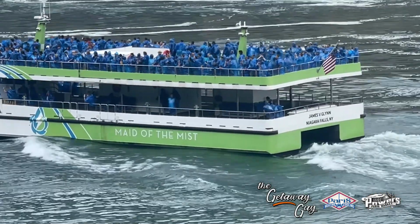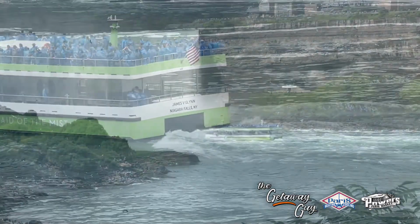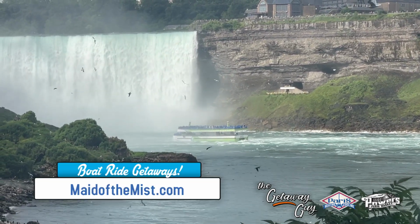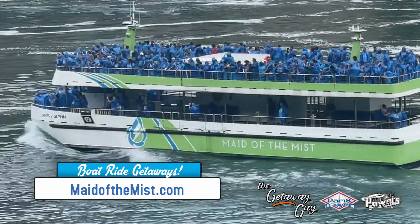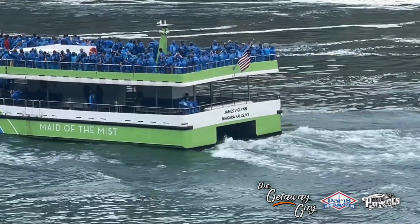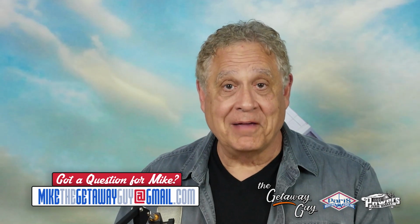Then for the adventurous, jump on board the Maid of the Mist. Who doesn't love this? Niagara Falls, USA, right up to the Horseshoe Falls. Boy, talk about adventure, and there's a boat ride for you like none other. maidofthemist.com. That is the website to get your tickets. And if you're in the Niagara Falls region, that's a great out-of-town getaway. I think you'll really like it. Even if you've been on it before, go again for the first time, as they say.